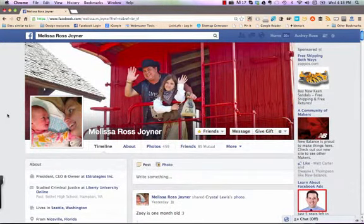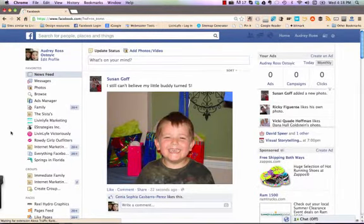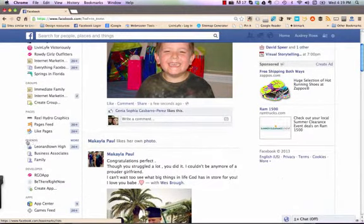Okay, now the third way is by making lists. Making a list allows you to create a list of people that you want to stay in contact with, and it kind of gets rid of everything else, the rest of the noise, like your fan pages, or maybe people that you want to stay in contact with, but you don't want to see their everyday postings. Okay, and in order to do that, over on the left-hand side, you should see friends.